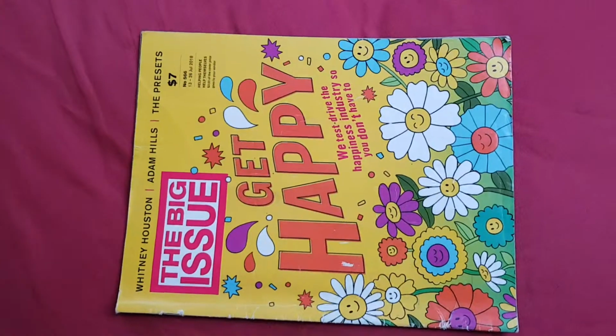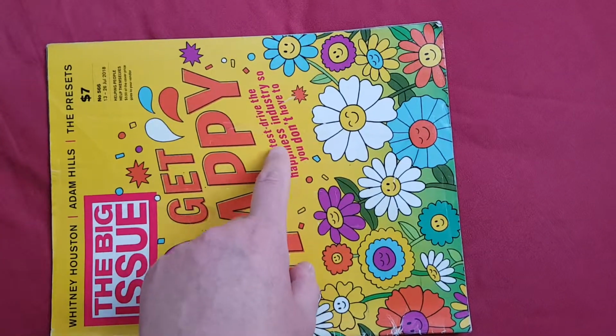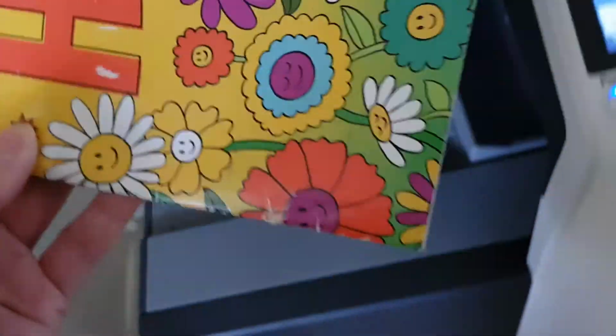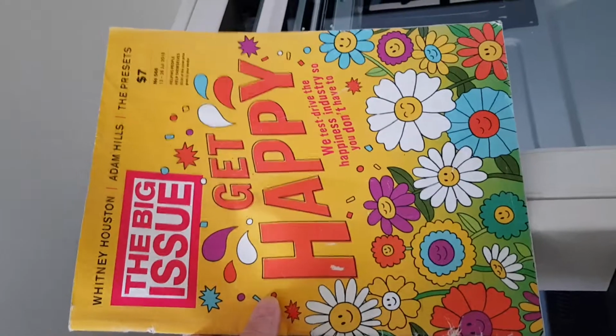The Big Issue, Get Happy. We test drive the happiness industry so you don't have to. Happiness industry, well, that's an interesting thing. It's good that they obviously are testing things out.